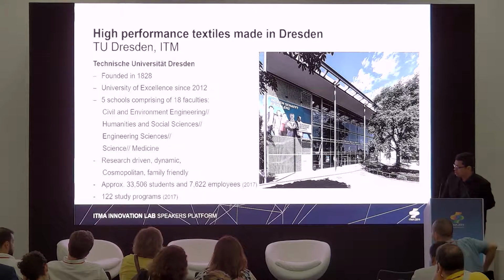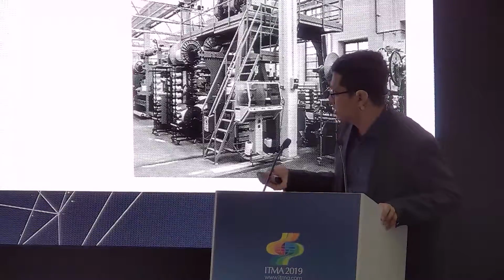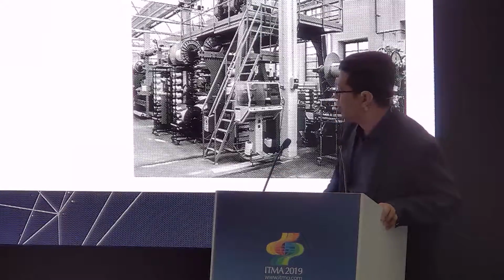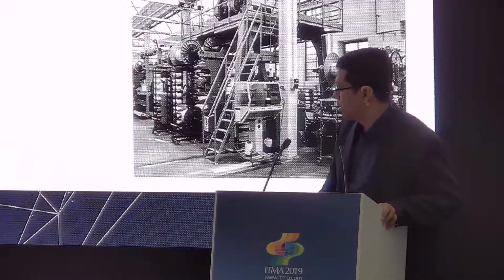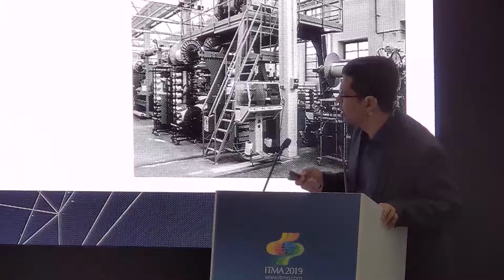The total number of students is about 33,500, so it's a big university. They are studying in up to 122 study programs. There are 2 chairs in the Institute of Textile Machinery and High Performance Material Technology. One is textile technology, and the other is ready-made garments technology.